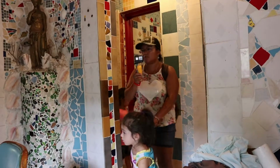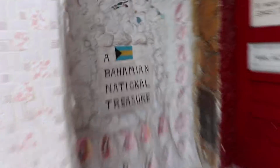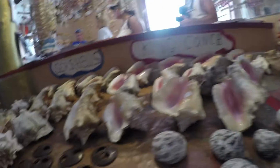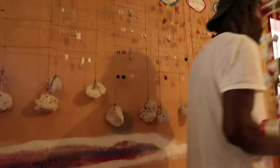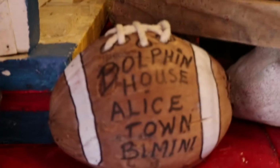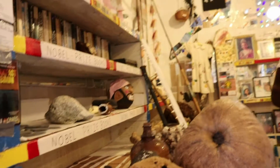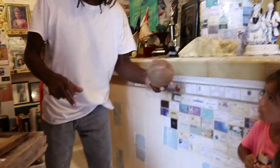Okay, let's go. We ain't done yet. That's a Bohemian national treasure. Here's the shop. Yeah, I made this shop. You've got to write a little report about the museum. Let's go in there, guys. This is the museum. Here's Obama, right on that plate right there. Fishing. What's in there? That's coconut.